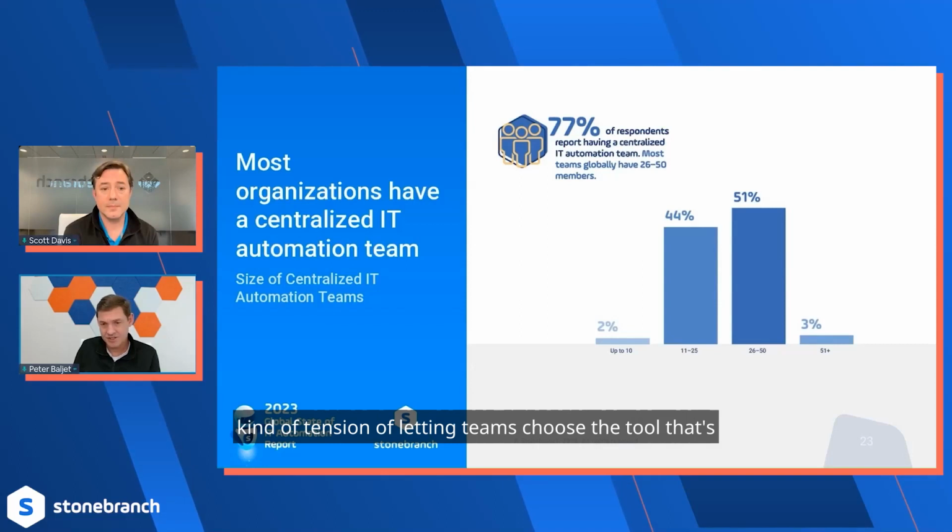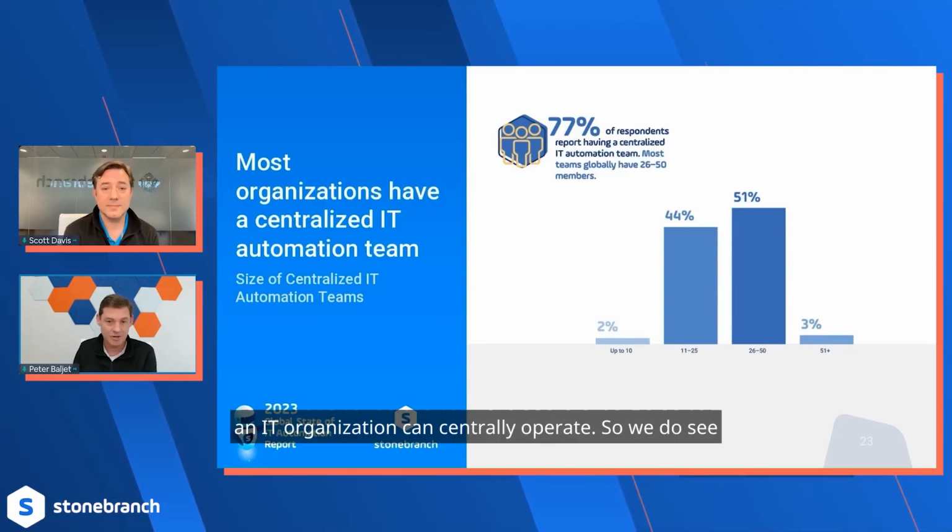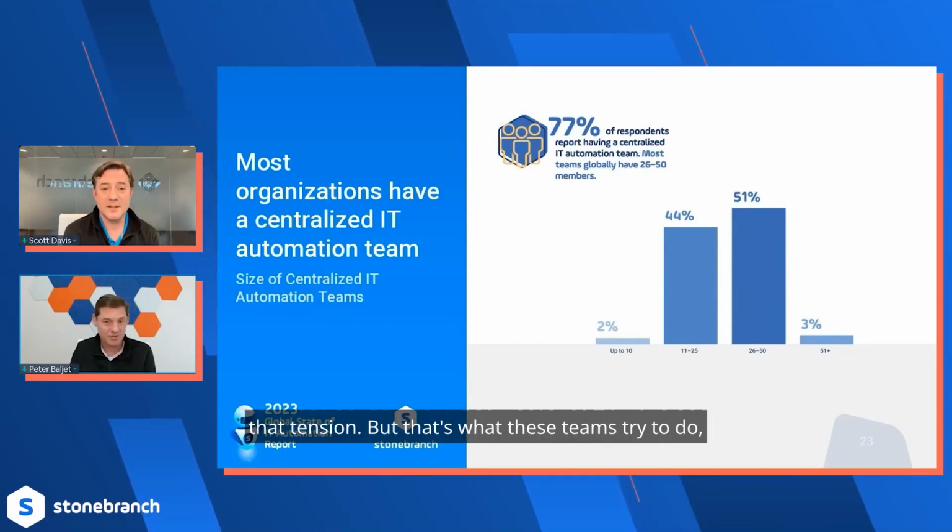There is this kind of tension of letting teams choose the tool that's best for the need versus having a common tool that an IT organization can centrally operate. So we do see that tension, but that's what these teams try to do, is to figure out what the best answer is.